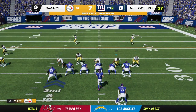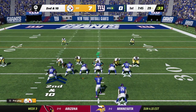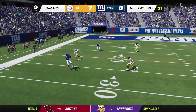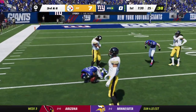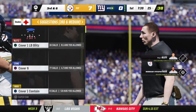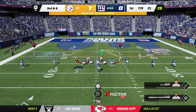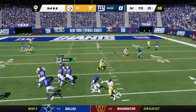Here's 2nd and 10 now from the 29. Back to throw again. Throw left side going to be caught by Shenault. And he's going to get this down near the 25. So it's 3rd and 6, and this will be the 8th play of the drive. They'll look to throw again.